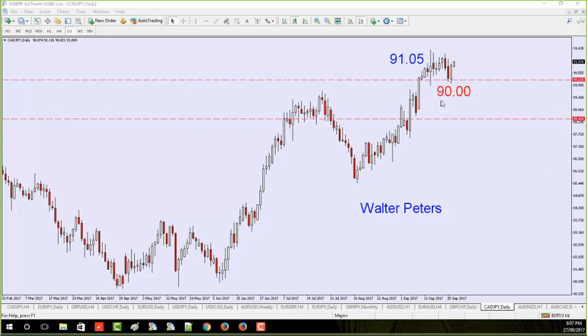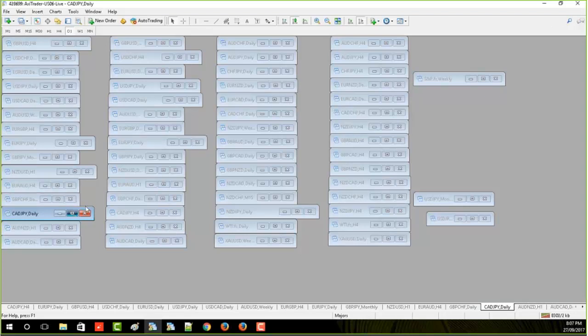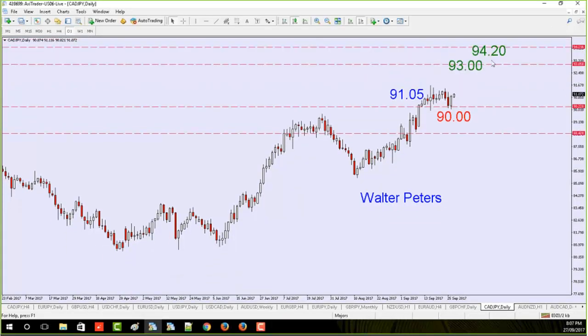First of all, what we need is a market that's trending. I wanted to show you the CAD yen simply because I'm going to trade here. I'm looking to take profit at 93, 94.20. I bought, so my blue number is my entry price. My red number is my stop. So I've got 105 pips of risk here on the daily CAD yen, and then I'm targeting 93, 94.20, and then I'll put a trailing exit on one too. So you've got three potential targets here: 93, 94.20, and then the trailer.